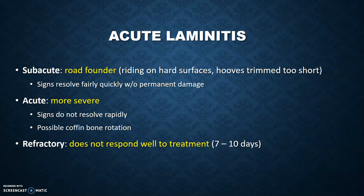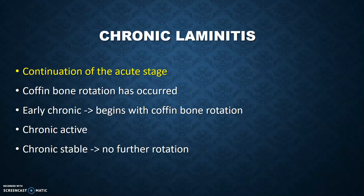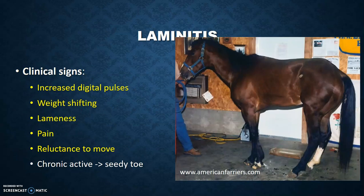There are different kinds. So there's subacute. They think this is when it's induced by riding on hard surfaces, trimming hooves too short, and can be resolved quickly without permanent damage. Acute laminitis, this is obviously more severe. Signs do not resolve rapidly, possible coffin bone rotation, and refractory, does not respond well to treatment. Chronic is continuation of the acute stage. There has been coffin bone rotation. It can be active, it can be stable, it will stop rotating, but you always have to be careful moving forward because you could cause another flare-up of it.